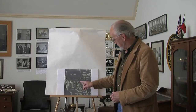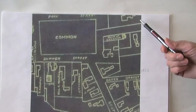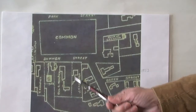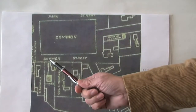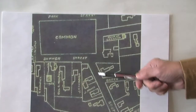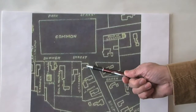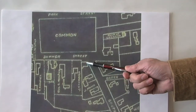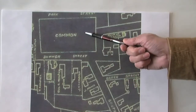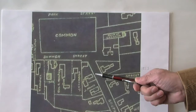The house I'm going to talk about in this video is one that was on South Park Street. This is an 1853 map of Lebanon, the center. And there's the common, Summer Street, which is now South Park Street. South Street is now School Street. And this is where the Wareham Morse house was, the store. And it faced the common. And it had a little L on the back that was moved.